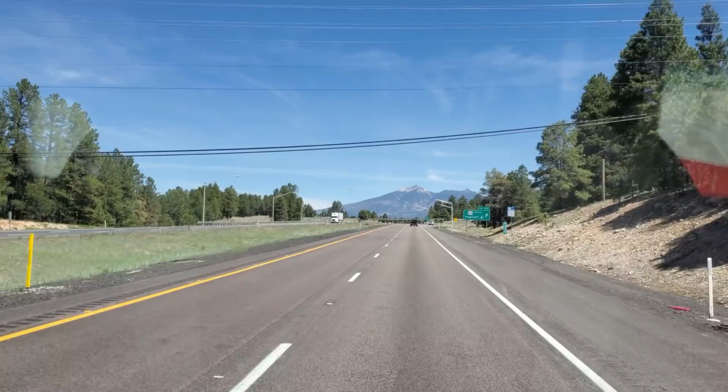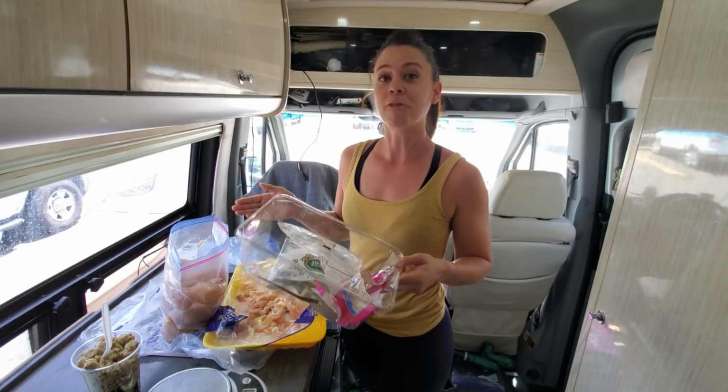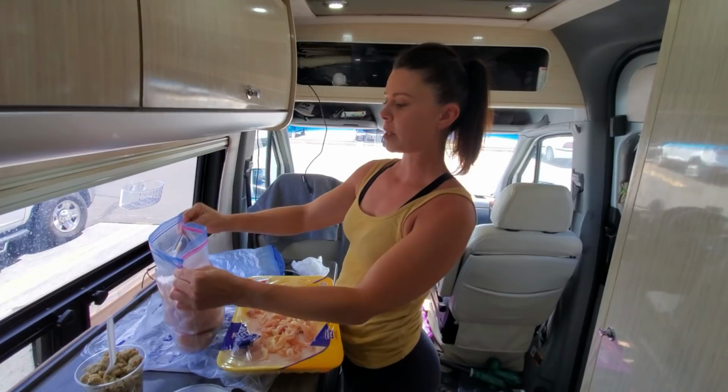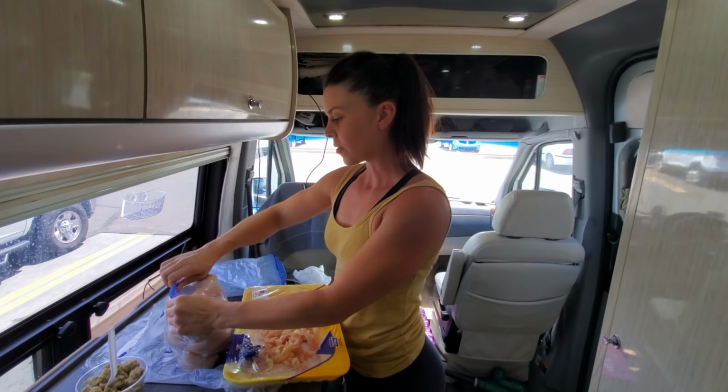So we're at Sam's Club now, stocking up on our food before we go boondocking. This is something I always do at Sam's Club: I take the food out of the original packaging so I can physically fit it into my fridge and maximize the space. These big giant packages of chicken are 7 pounds, and this won't fit in there. So I transfer it to a Ziploc that I reuse. Once a bag gets to the end of its life, I use it for the chicken and condense it down, getting all the air out.